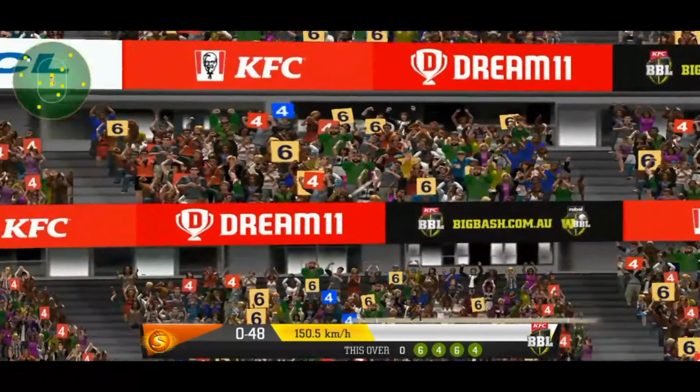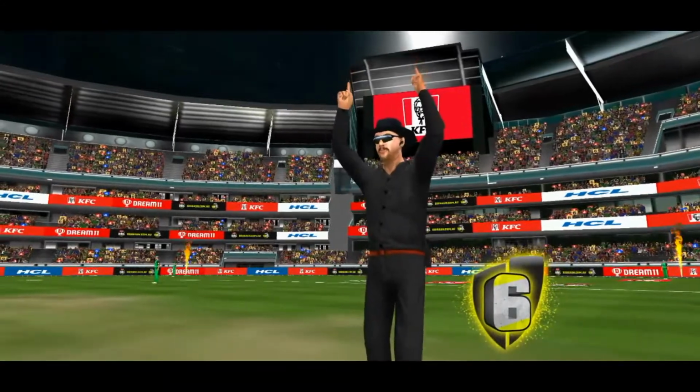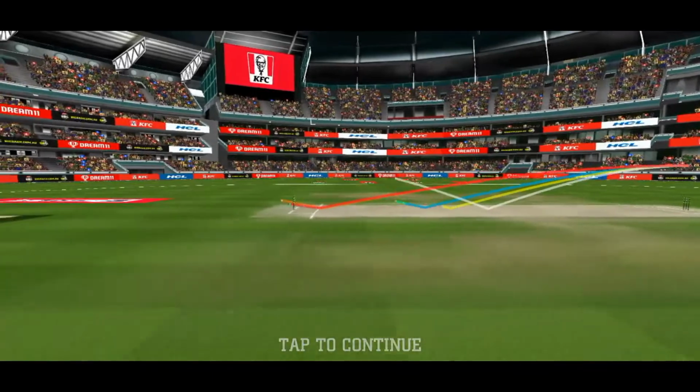That timing was exquisite. That ball's been given a holiday. Reckon it's gone overseas. The batting team will be very pleased with that over.